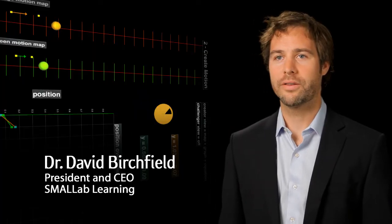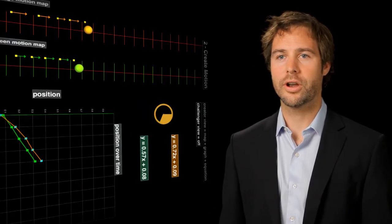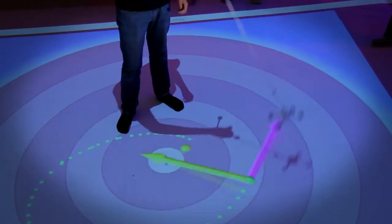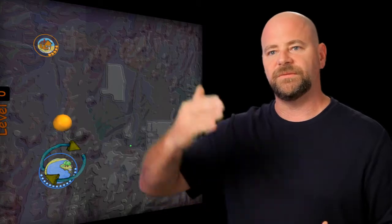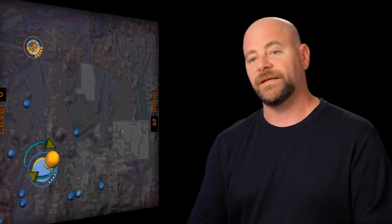SMALLab is an embodied learning environment, and what we mean by that is students are learning by physically moving within this space. The feedback that I get from students is they think SMALLab's a really cool experience. It's like nothing they've ever seen before. As they're running through the scenario, you can see them start to pick up the little nuances of the situation, and that's one of the ways that I can tell they're learning.